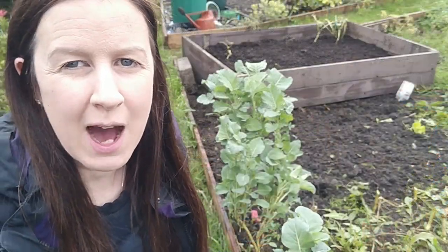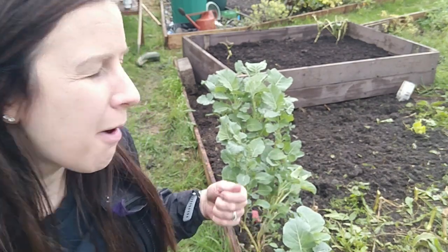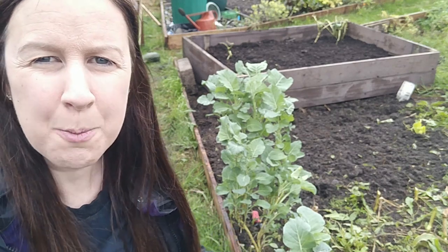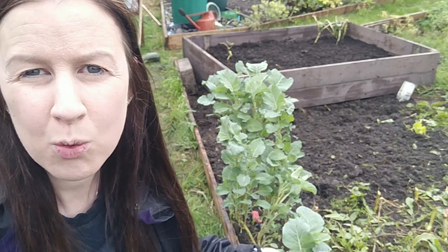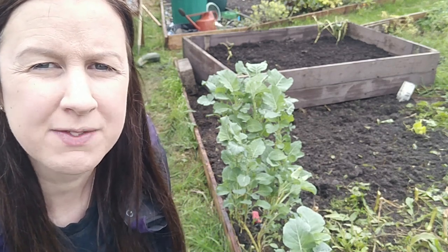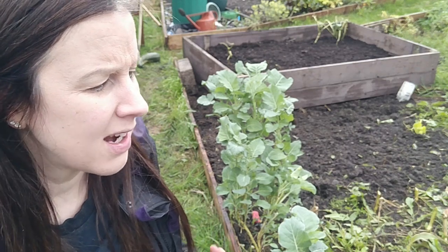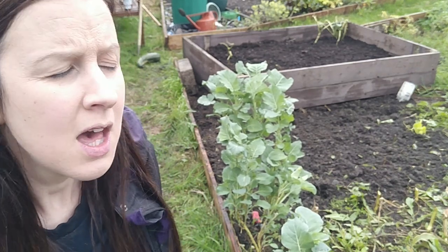Unfortunately, in about an hour I've only managed to get this really small area dug over, but it is so wet that every time you're digging it with a spade, you're burying the weeds, and it's really hard to actually pull them out. So I think I'm going to leave it a couple of days. It's stopped raining again now, so I'm hoping that in a couple of days the ground can really dry out so I can dig it over properly.